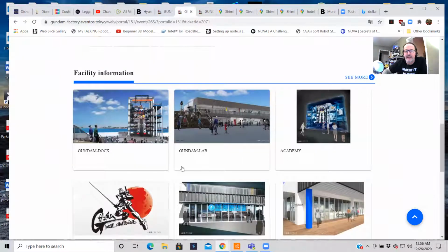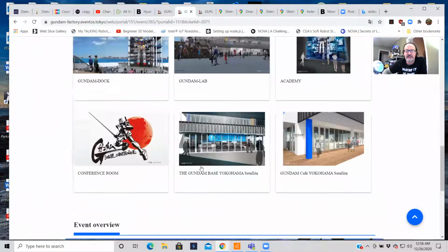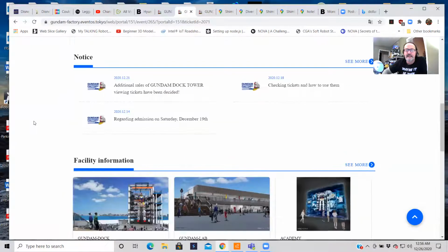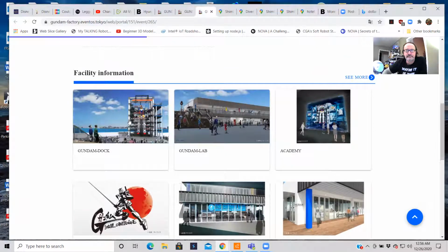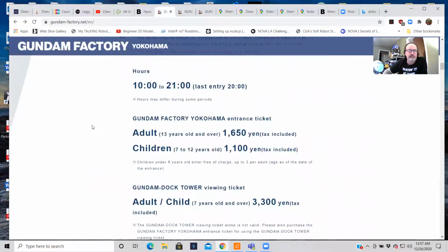So there's all kinds of stuff you can do around. There's food, you can buy stuff. There's the academy, where you can actually see inside the robot and so on. Lots of cool stuff. Places to eat, a conference room, and then you just kind of walk around. You can see the robot going every 30 minutes or every hour. And then the docking tower. There's actually an elevator that takes you up there. Not a good representation, but here on this side, there's an elevator, and you get admittance to these little viewing areas. You can see the robot close up in action from these viewing stations. That's an extra price to do that.